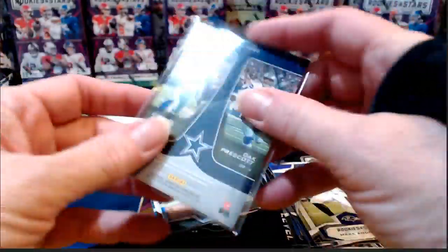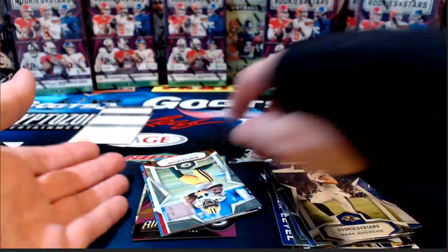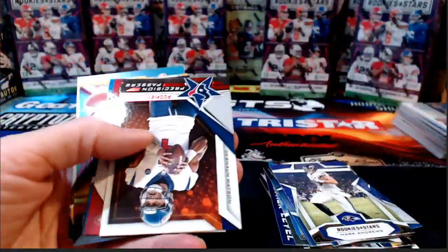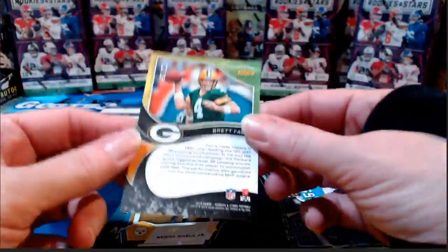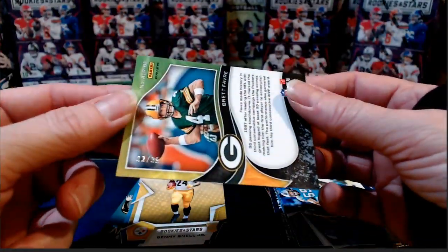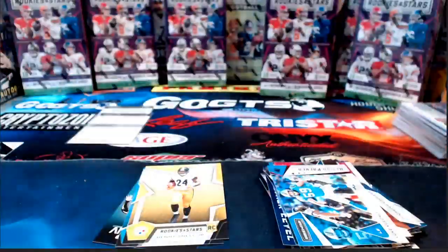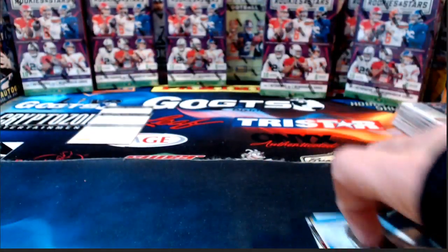Cowboys, Ezekiel Elliott, Dak Prescott, dual relics, number 2, 199 to 99 for the Packers. There's another airborne, that is number 235. Finishes up that box.